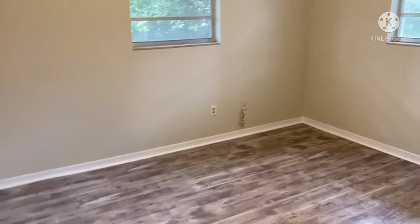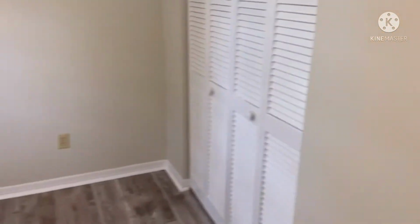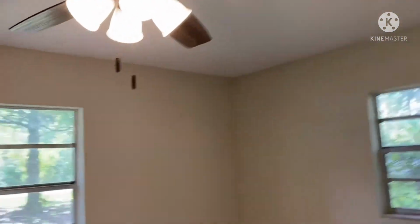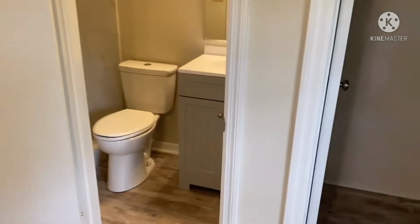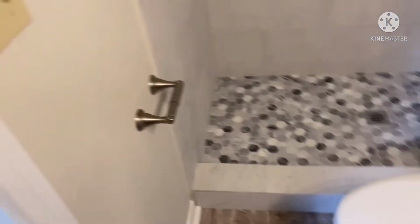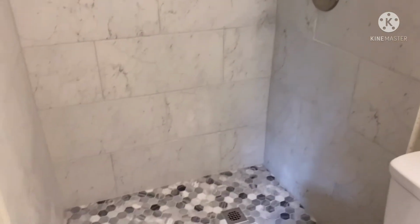Here's another bedroom. All new fixtures, painted all the woodwork, painted all the walls, painted all the ceilings. Here's another, this is the master bedroom, which oddly enough has a smaller bathroom, but that's all right. Here's the bathroom here. Vanity, mirror, towel bar, toilet paper holder, and new shower.